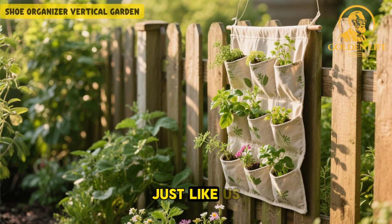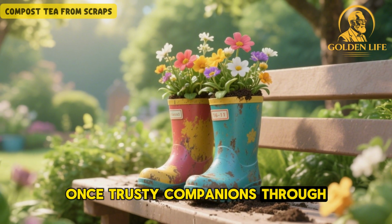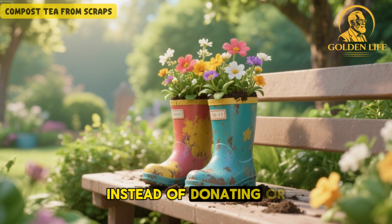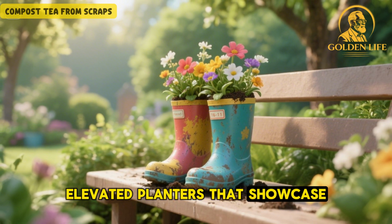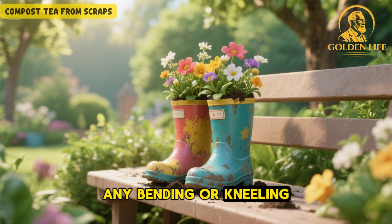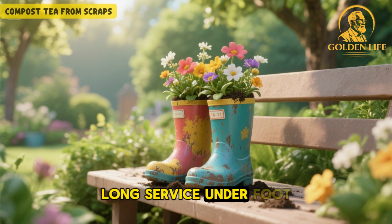Still useful just like us. Remember those old rain boots tucked away in the back of your closet? Once trusty companions through muddy puddles, now slightly scuffed and out of fashion. Instead of donating or discarding them, you can repurpose a pair of boots into whimsical elevated planters that showcase vibrant blooms or trailing herbs without any bending or kneeling. This charming hack brings color and personality to your garden while honoring the boot's long service underfoot.